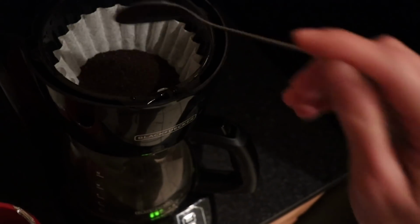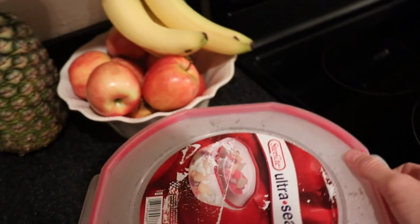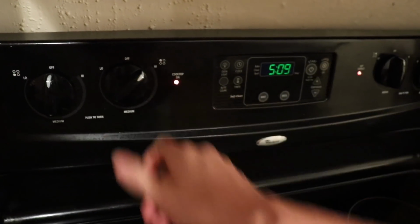I admit it. First thing is first, and that is coffee. Coffee is life. I have to make coffee first thing in the morning. I'm not really much of a juice person, so I like to just cut up fresh fruit and keep it in the refrigerator and have a bite or two of watermelon or pineapple or whatever I have, just to kind of get woke up in the morning because, again, I'm not a morning person.